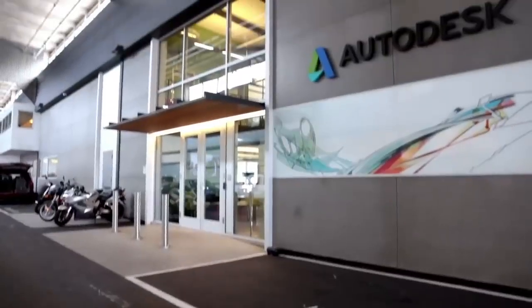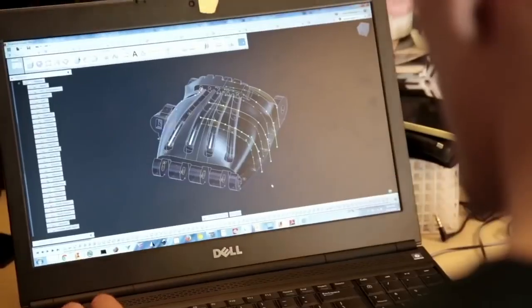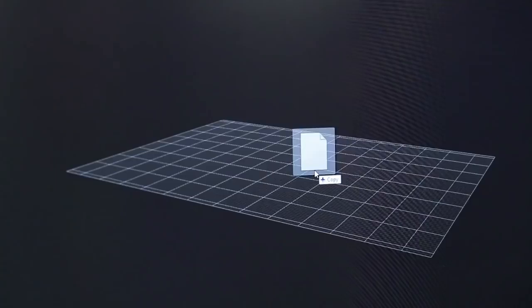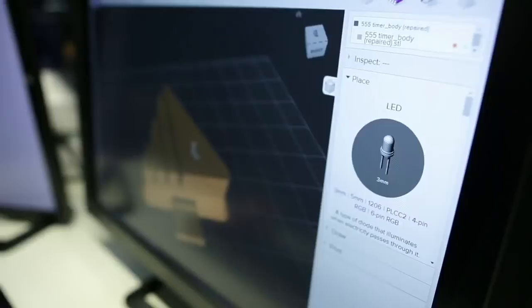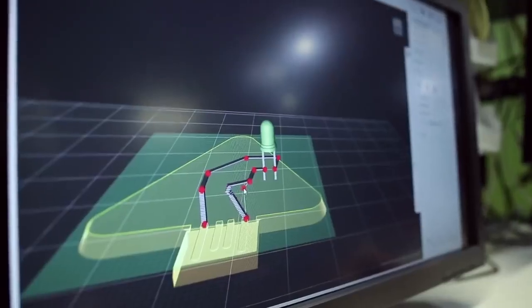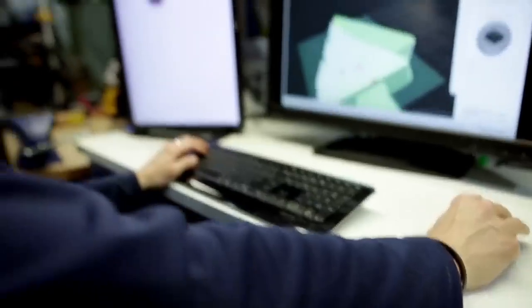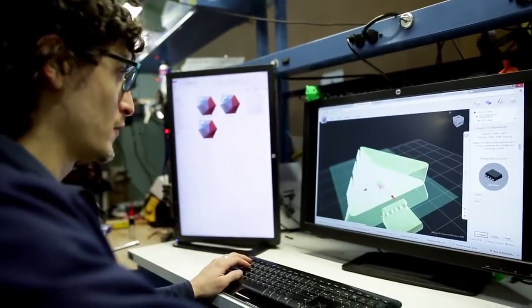We want to make it simple for users to create 3D printed parts with embedded functionality. We've partnered with Autodesk to make an end-to-end pipeline to do just that. Wire enables users to bring in their CAD models, to place components, to route wires in 3D using the Autodesk Spark platform. And that's really happening for the very first time. The software for this simply did not exist before.